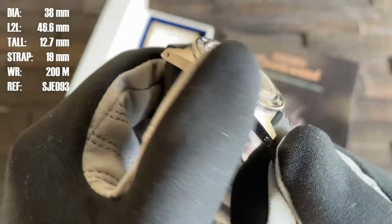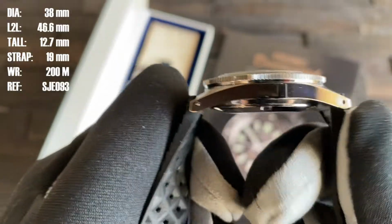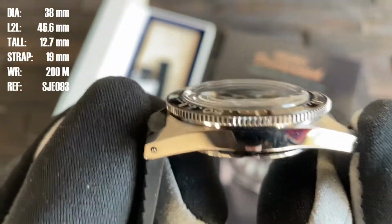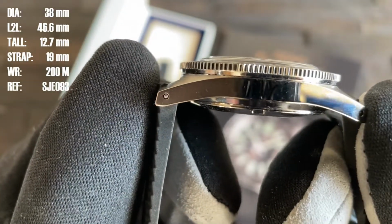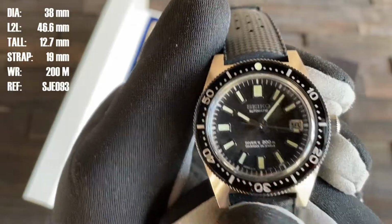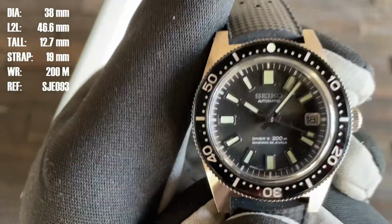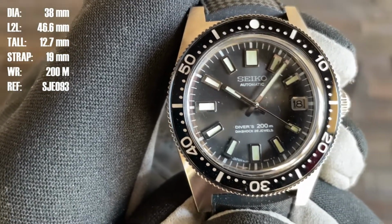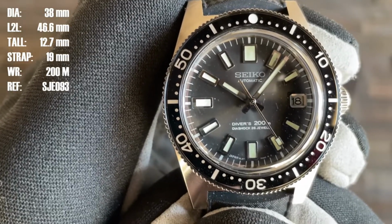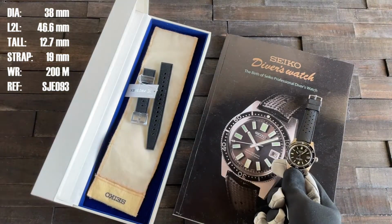It's 12.7 tall, which is more or less necessary in order to get that 200 meters water resistance, so ISO certified. A little bit of a domed glass, but that is sapphire on there. And the primary difference between this and the OG, that one was 150 meters water resistance, and the indices were a little bit bigger. See? A little bit bigger.